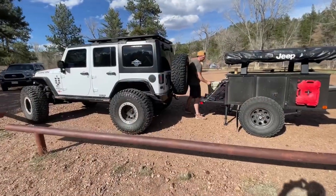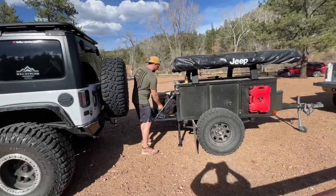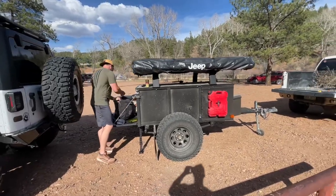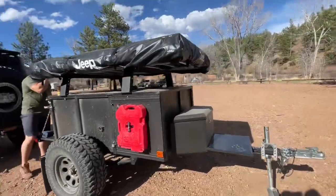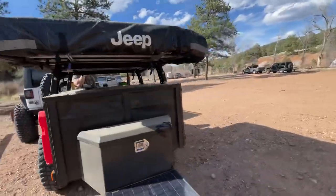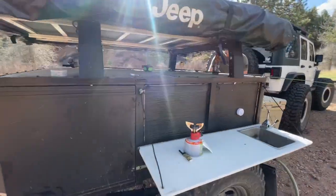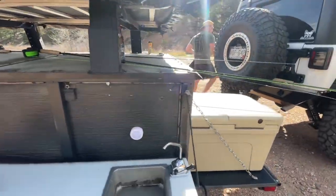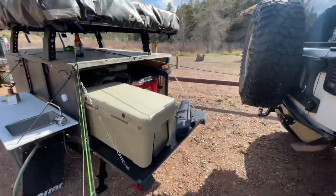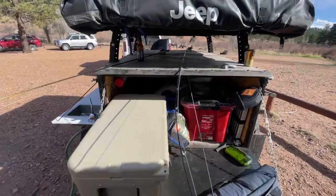All right, so of course we got my Jeep over here. Got Tyler getting his fly rod ready. Gonna go do some fishing. Then we have the trailer semi setup. I got this side already deployed. So got my sink set up. We got the cooler that's full of drinks. And then got our fly rods, getting those ready.